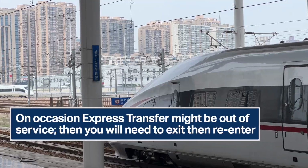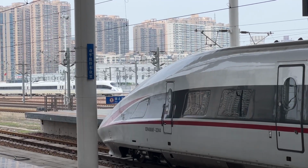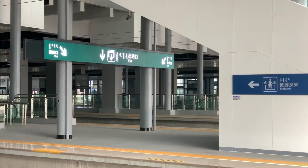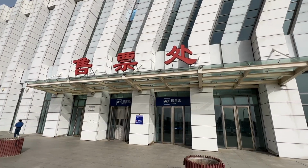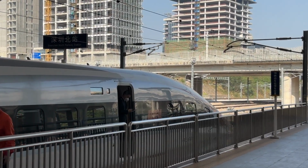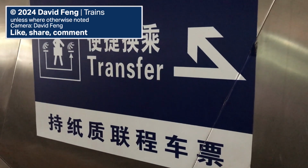On occasion, express transfers might be put out of service, for example during public health crises or other special events. These are quite rare though. Still, with a more flexible ticket rebooking policy, it's likely you'll be able to make a connection even if you've got to travel later, unless you've rebooked already. And that's a quick look at express transfer.